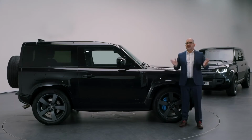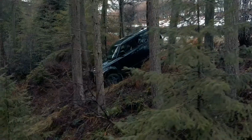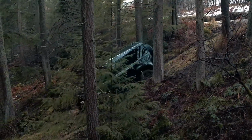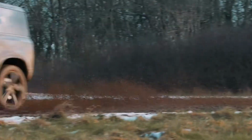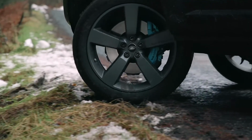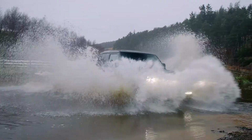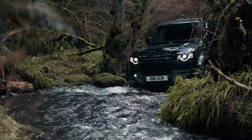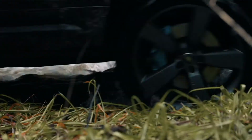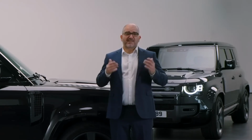But performance figures are only part of the story. This is also the most fun to drive Defender. Our chassis engineering team have used their industry-leading knowledge to develop a new dynamic mode as part of Terrain Response 2. It helps you make the most of the extra performance, both on and off-road. Their results are outstanding. Defender V8 retains all of the off-road credentials of the standard car, including wading in up to 900 millimeters of water. And, in some situations, Defender V8's extra power makes it even more capable off-road than other models, for example, in rock crawling. To explain more, I'm joined by Adam Southgate from the chassis engineering team that achieved this.